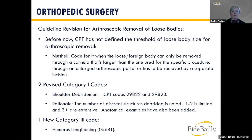So this one seems like this was a long time coming, but here is a guideline revision for arthroscopic removal of loose bodies. So now CPT has defined the threshold of the loose body size for arthroscopic removal. So in that guidance, and you could read that in its entirety, but the nutshell is that you would code for the loose body removal when it can only be removed through a cannula that's larger than the one that's used for the specific procedure that's being performed. So either it's through an enlarged arthroscopic portal or it's removed by a separate incision. So that would be the information that you'd be looking for in the operative note on when should we be looking at coding in addition for that loose body or foreign body removal.